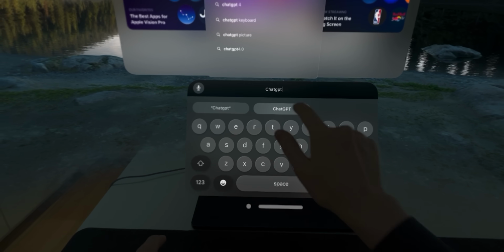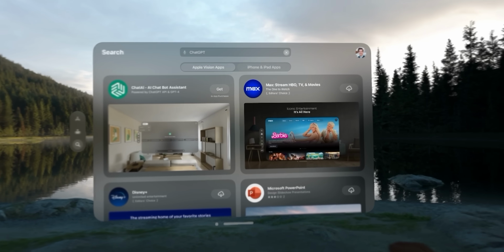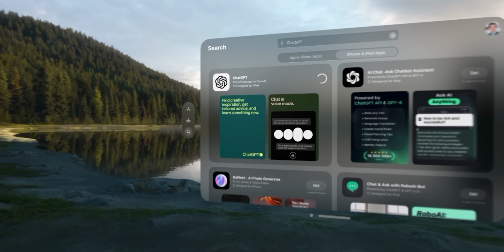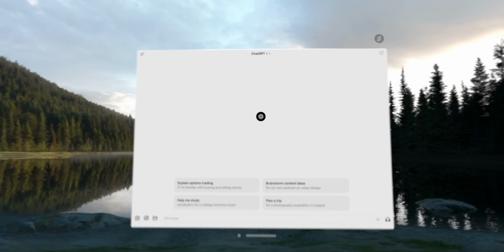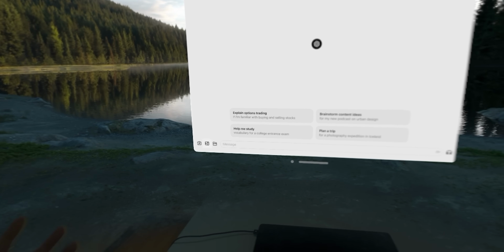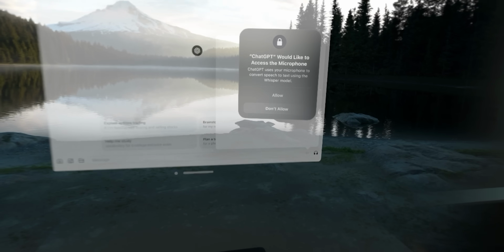ChatGPT. All right, let's go, this is not the official app, so let's go to iPhone and iPad apps and download the iPad ChatGPT app. Okay, we are in ChatGPT in Apple Vision Pro. So a couple things right off the bat. I wanna know if I can use dictation the right way.